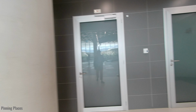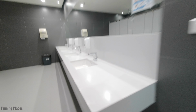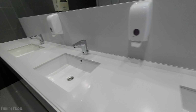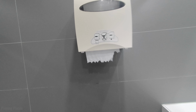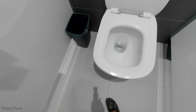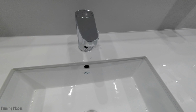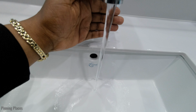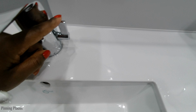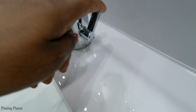Toilets just before security. Okay. Wow, very clean. So you have this paper for drying your hands. A bin without a bin bag. So these are automatic, and then you can adjust with this for hot or cold water. Yeah. Hot, cold.